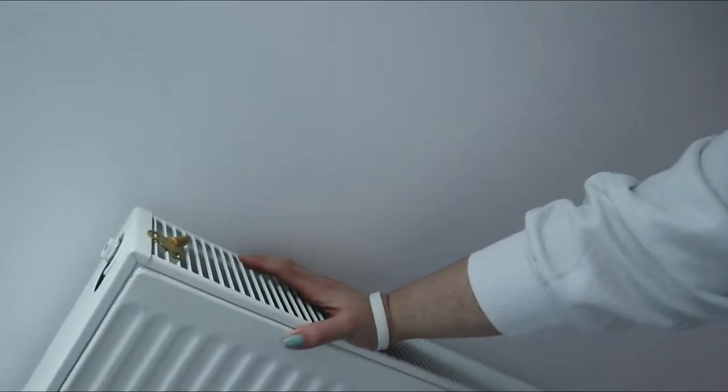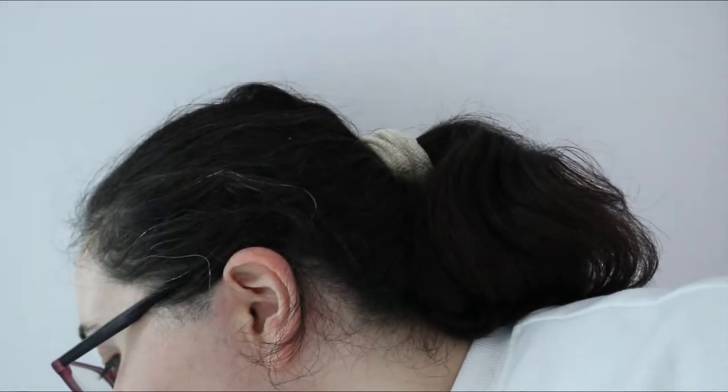This radiator, you can't tell, but it's warm. Dad gave me a radiator key. How lucky am I? Now I have to clean up the floor, but there's a little bit of wet there, so I'm just gonna let that dry. And then this radiator in here is still cold, but that's okay. He said he'll leave that for now. But I have warmth. My room will finally not be cold. Hooray.